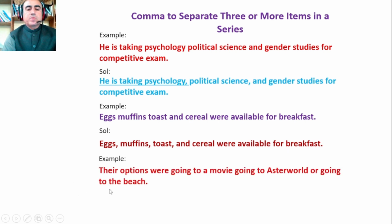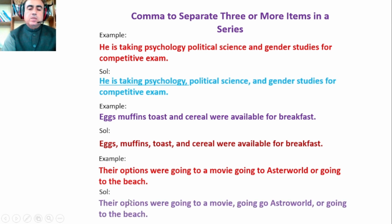Third example is their options were going to a movie, going to Astrowood, or going to the beach. Here we see that going to movie, going to Astrowood, or going to the beach, they are without commas. These phrases have not been separated. So their options were going to a movie, comma, going to Astrowood, comma, or going to the beach. These three phrases have been separated by using commas at right place.